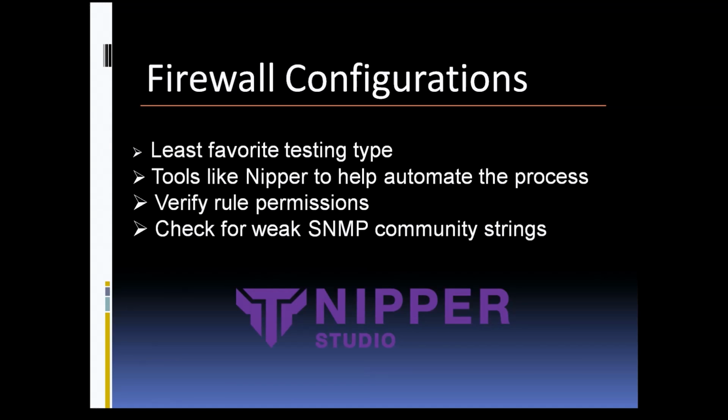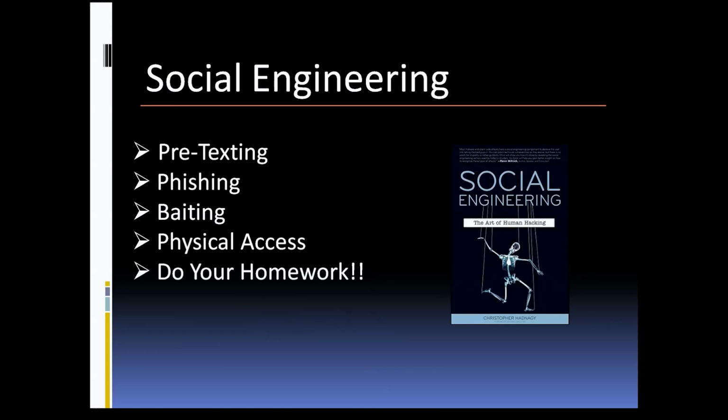So the next type of test that we're going to look at is going to be social engineering. And depending on your engagement, this can actually be a fun part of any assessment that you do. So basically with social engineering, there are 4 main types of social engineering attacks, at least that I'm familiar with. There may be others out there, but these are the 4 main ones that I see regularly. You have a pretexting attack, phishing, baiting, and physical access.